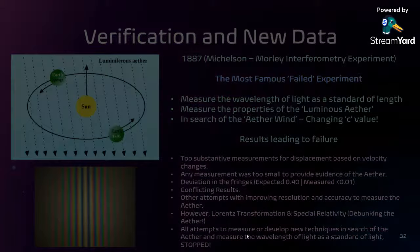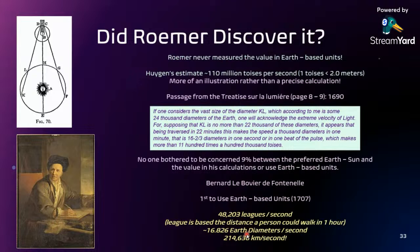So did Romer discover it? Well, I will say this about this gentleman right here. In his documentation, he actually took a lot of the data in terms of multiples of the diameters of the Earth. In his documentation here, this is an old unit right here. A toise is basically like 2 meters.